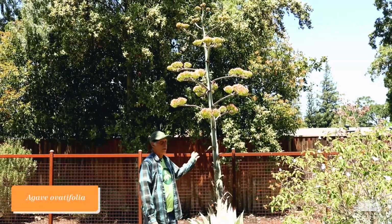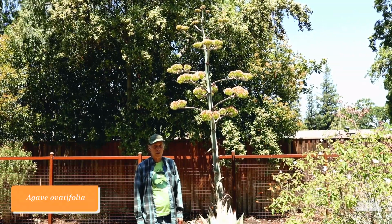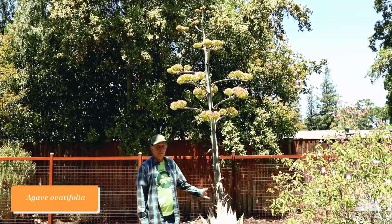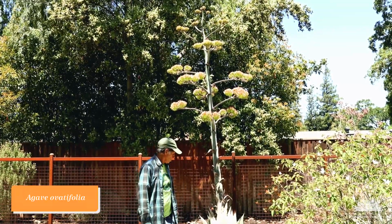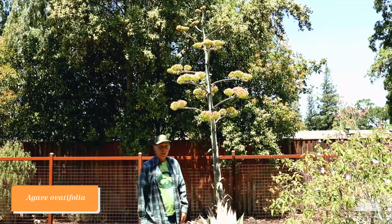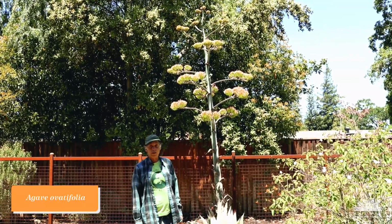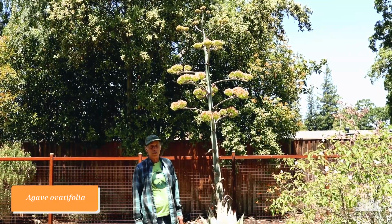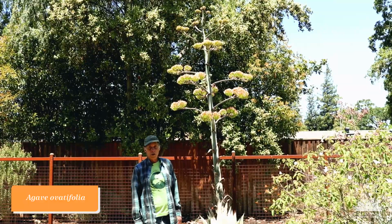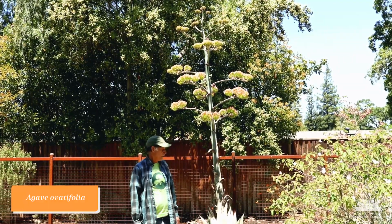Here we have another agave, Agave ovatifolia. It comes from northeastern Mexico, and it's a relatively recently described agave. Only since 2000 has this agave had a name. You would wonder how a plant this striking would have gone so long without a name, and that's because it comes from a remote mountaintop in Mexico where no road goes by, so you wouldn't easily happen upon it.